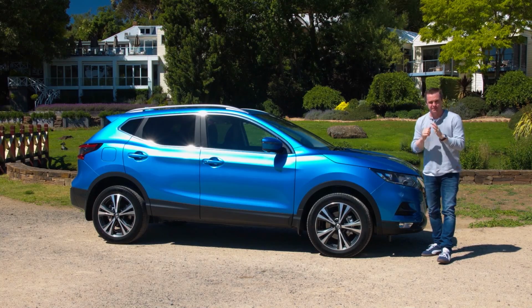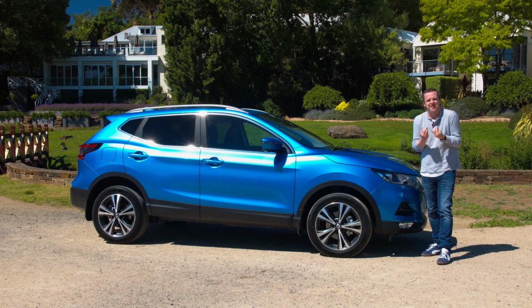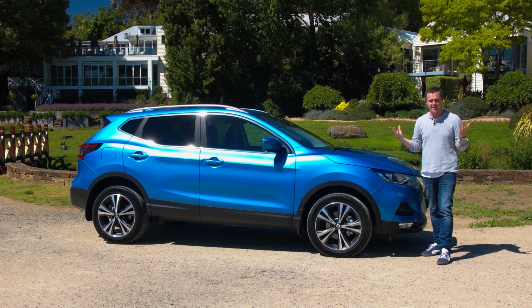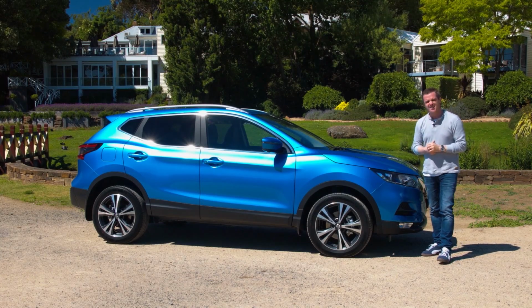Like any good update to an already good car, the MY18 Qashqai is all about the details. There's just little things that have been fixed, little additions here, and a big subtraction there in the diesel engine. So, the new 2018 Qashqai, it's the same, but better.